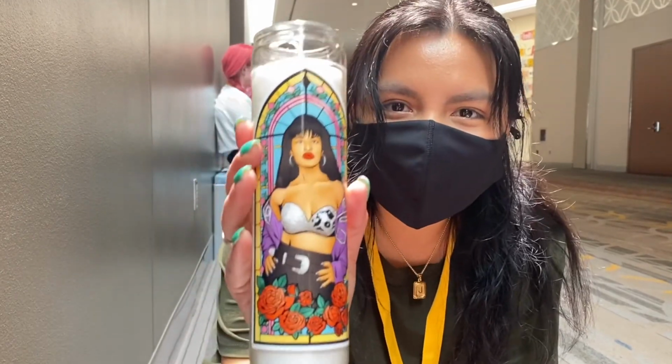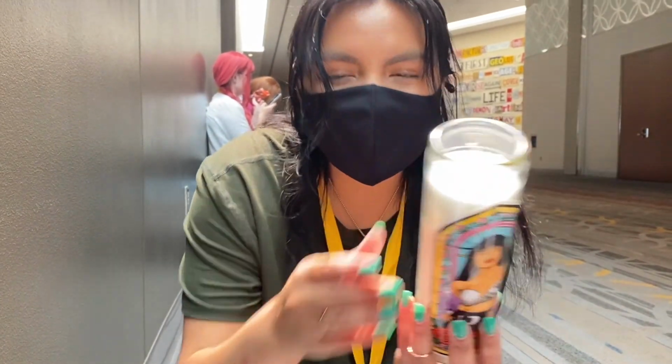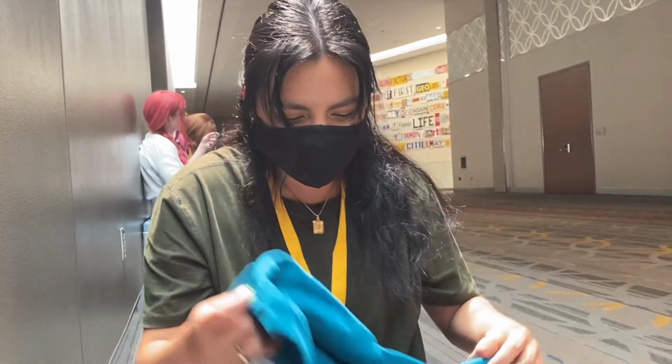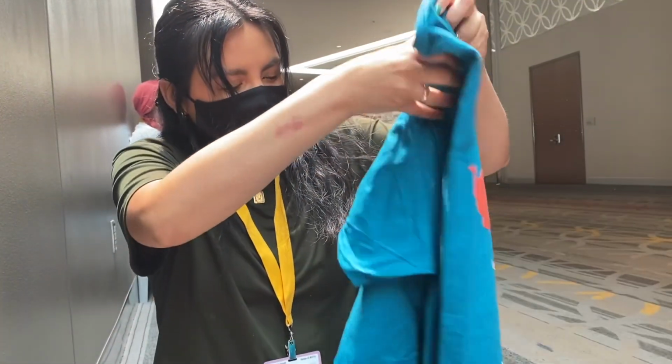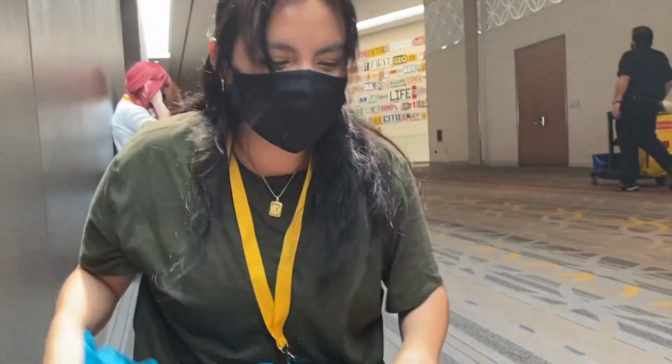This next one is not related to anime, but it was very cute. I got this Selena Quintanilla candle from a company called myeliart.com. Very cute. And I'll show y'all some of the t-shirts we got. We went a little crazy, not gonna lie, but it was all worth it. It's a one-time thing. So for my sister, she got her little Ponyo t-shirt. Very cute, nice color.